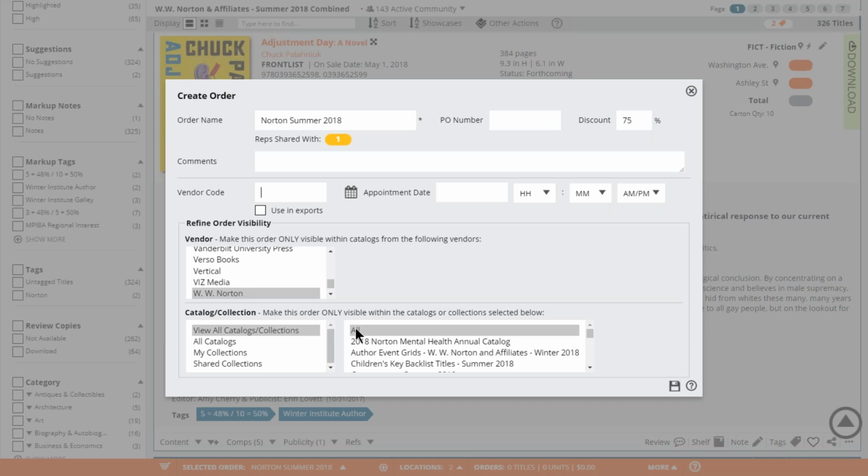And I always like to just leave this at all. If you really wanted to, you could bind this order to this specific catalog, meaning that you're not going to see this order available in a Norton drop-in catalog or their backlist catalog or any other catalog, just this particular one. You can do that if you like. Sometimes that leads to confusion because there are drop-in catalogs or backlist catalogs and that sort of thing. So I always like to recommend just have the vendor set as is.